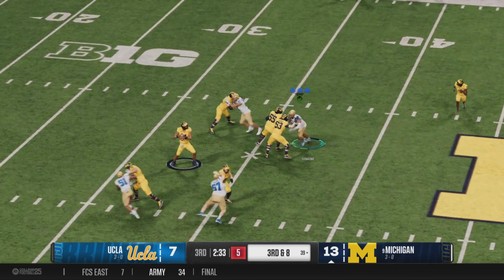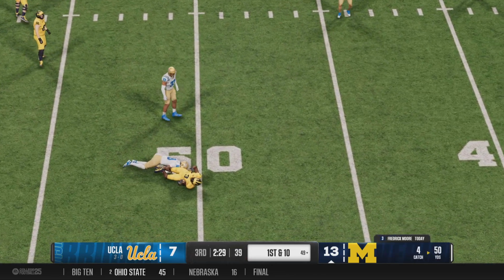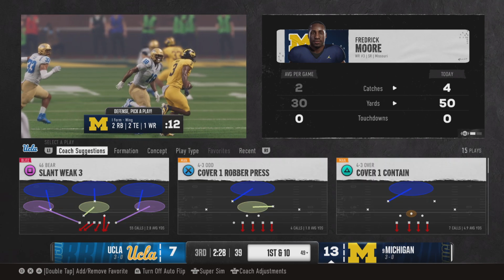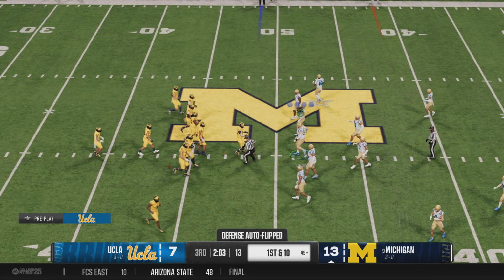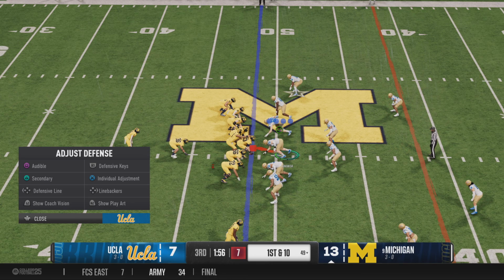On 3rd and long, he has to throw for it. Got it in the middle, it's Moore. And he'll be taken down, but he does have enough for the first down. We got to give the O-line a lot of credit there because it gave the receiver time to work all the way across the field on the drag route against zone coverage. Quarterback gets it to him. He's able to turn it up and get a first down.